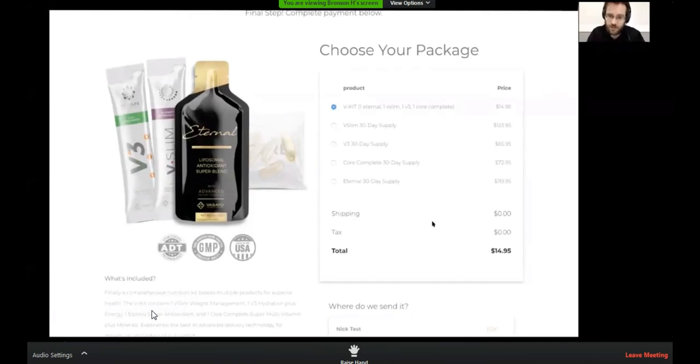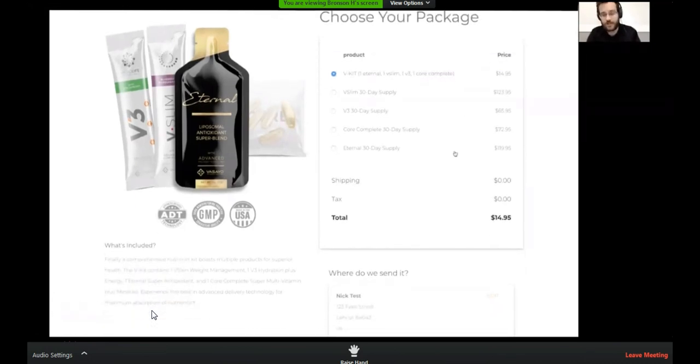Now, at this point in our demonstration, we now have multiple paths the user can go down. The first path is going to present some form of a sample kit with a sample price. Now, these prices are different depending on which landing page the user is on. Since this is one Eternal, one V Slim, one V3, and one Core Complete, they can get samples of each of these all together in a sample package for the low price of $14.95, which is a very, very good deal.